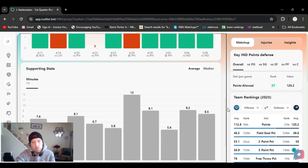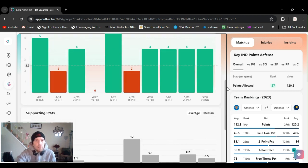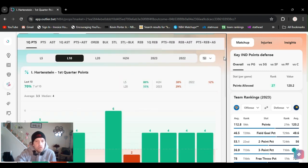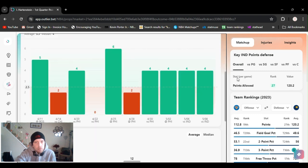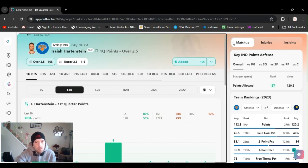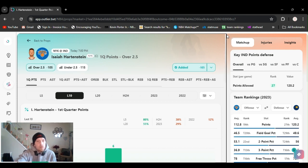First quarter, he's playing almost the whole thing. They've been running a couple pick and rolls, stuff like that, to get him going in the beginning. He should go over this, especially with Ananobi being out, Robinson being out. It's not like they're going to sub him out. So I got Hartenstein, first quarter points, 2.5.